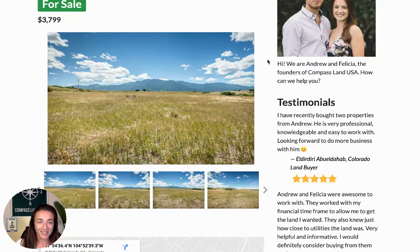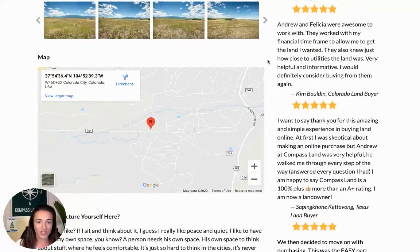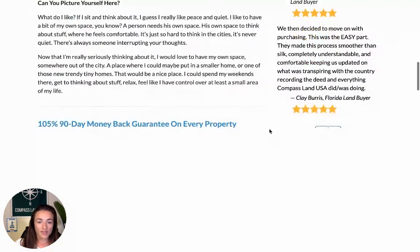So back to the listing, under the pictures, you'll see a map with the exact property location. It's interactive. You can play around, zoom in, zoom out. You can also use this for directions. If we keep going, we'll see the pricing.